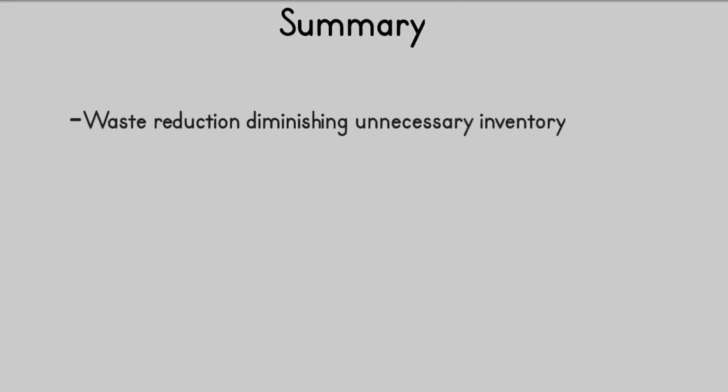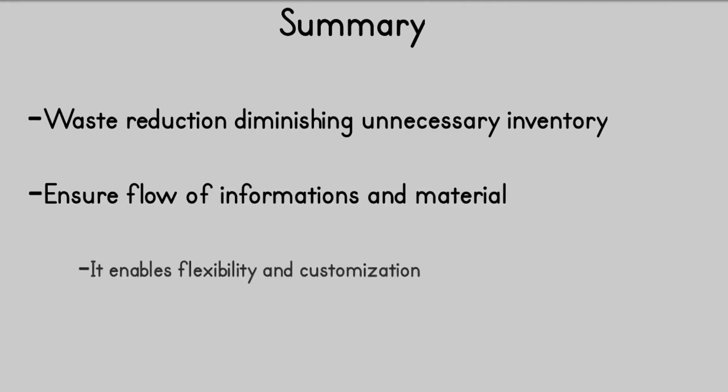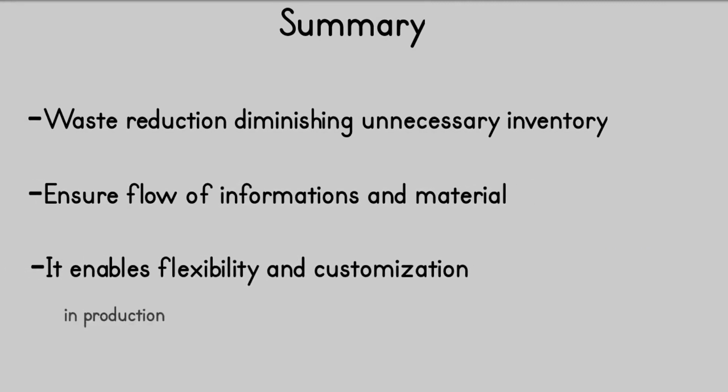In summary, it improves waste reduction, diminishing unnecessary inventory buffers, and ensures flow of information and material. It enables flexibility and customization in production.